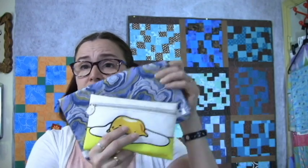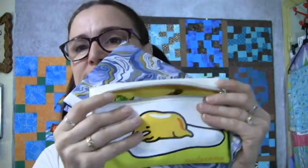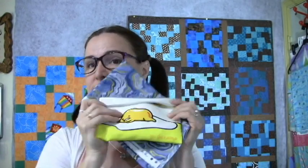I received more orphan blocks. Some of those orphan blocks were from Laura Ost, and she said that they came from her mom's stuff, and her mom is 89 years old now and just moved into a retirement home, so she is no longer sewing. Also from Laura Ost, she sent me this awesome little goodie bag that has candy inside and a little bit of fabric for me.